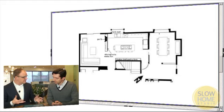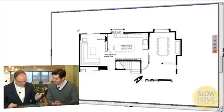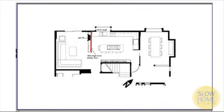This is Terry's scheme. She takes it one step further by getting rid of the corner fireplace, which is obviously a big thing in my book. What I like about it is that she put this here so that we actually can turn the furniture around and face out, which I think is a nice way of thinking about this.